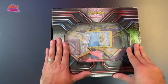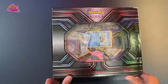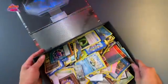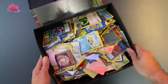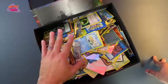So I guarantee you we have made our money back and some already with just that one card on top. So I'm going to go pretty fast through all of these, and I'm going to basically just pull out the holos and full art cards because I know those are going to be the ones I want to look up.